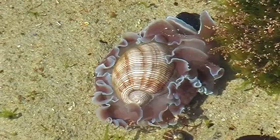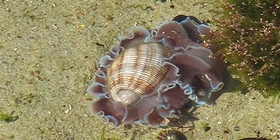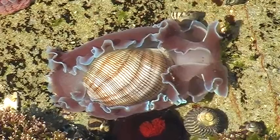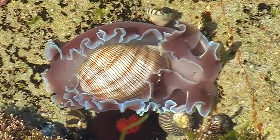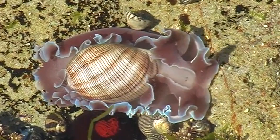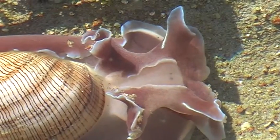to do it justice. The extended and frilled soft parts, which seem to float delicately like a lady's flowing gown, are pink in colour and have an edge of iridescent blue which is so difficult to capture effectively on film. The shell is only about half the animal's overall size and nestles amidst the soft tissue folds.